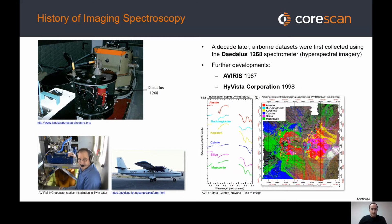A decade later, the Daedalus 1268 spectrometer was put on an aircraft to collect hyperspectral imagery. Later came other great ones such as AVIRIS and HyMap. Being closer to the surface of the Earth compared to satellite sensors, they allow a better spatial resolution and also an increase in the number of bands, hundreds, which is why they are called hyperspectral.